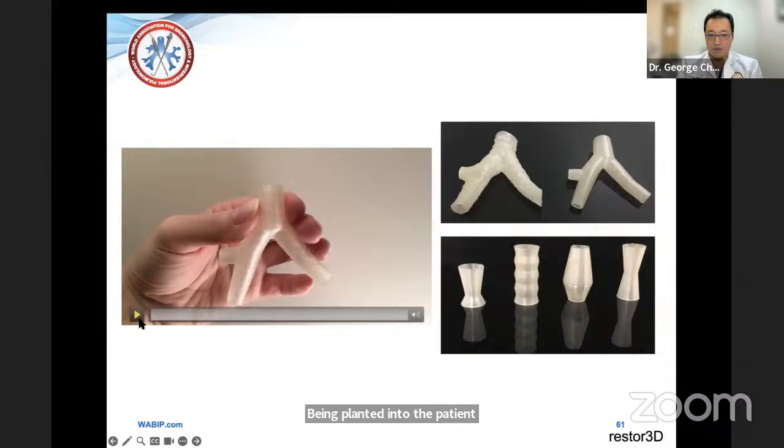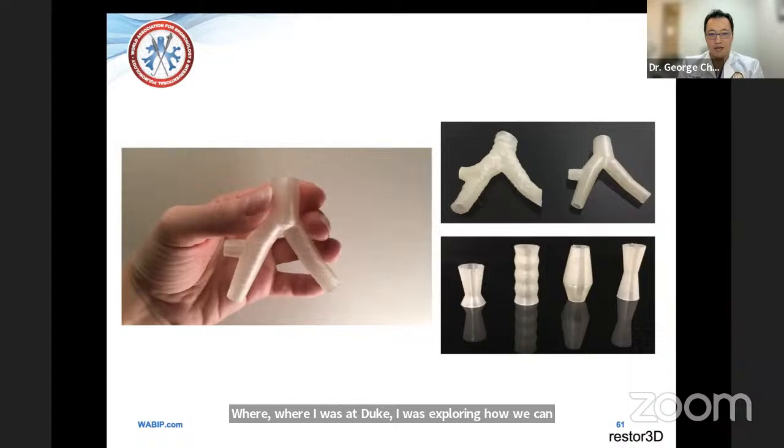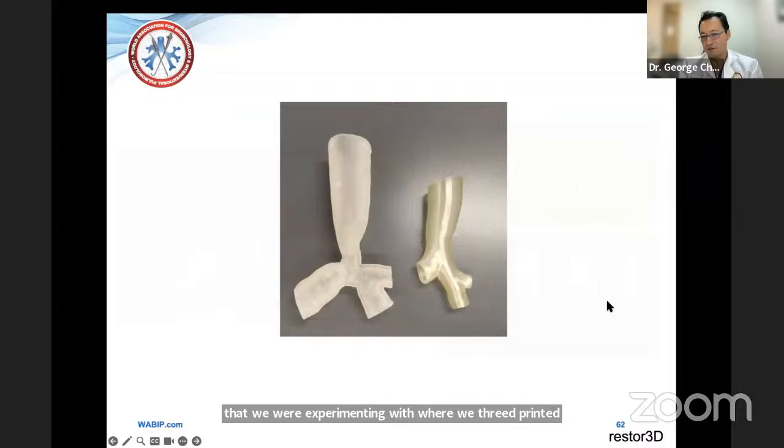When I was at Duke, I was exploring how we can generate an airway stent that's directly 3D printed, not molded with silicone. This is one of the materials we're experimenting with, where we 3D printed a variety of different airway stents. All of these stents were 3D printed in under 20 minutes. And this is one of the stents that was generated for a patient who has a carina stricture.